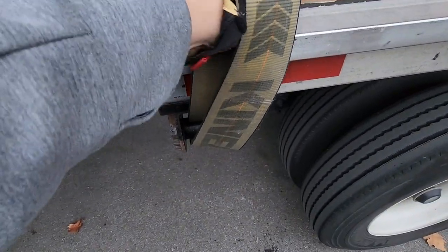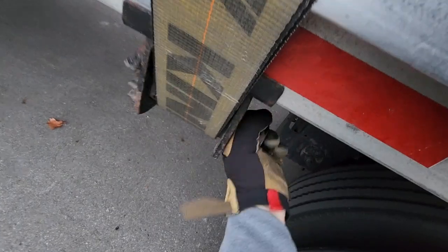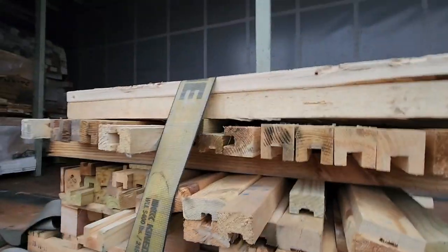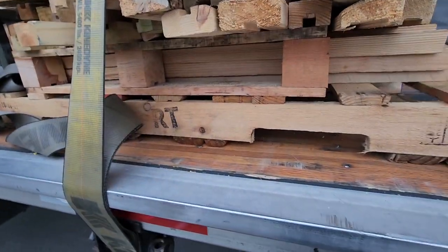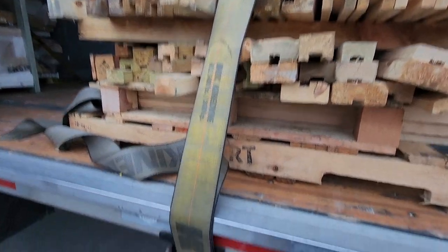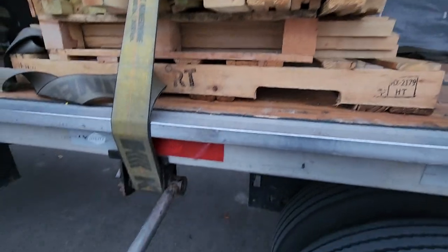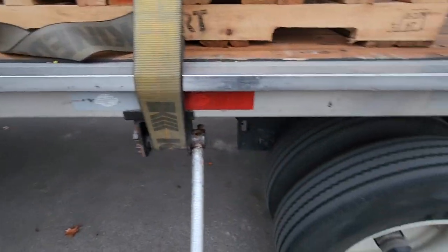So now just loosen a bit like this and start turning here. Okay, so that's good. And now take my bar and make sure it's tight. So you can see as I'm tightening, this part keeps going down, so it's gonna hold it. And I have side curtains as well, so here we go. And then I can go down a lot because this is just dunnage, so there's nothing really to damage. I want to make sure it's tight. And then I'll go to the other side too.